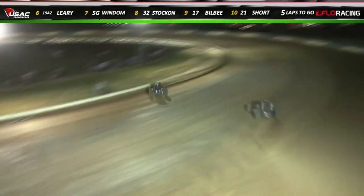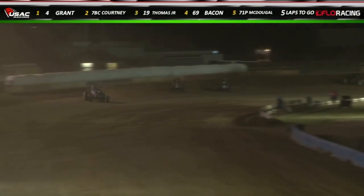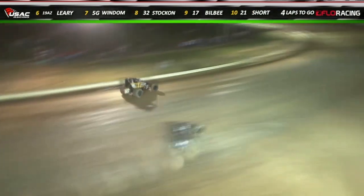On the restart, Tyler Courtney shoots to the inside of Justin Grant. Can Grant battle back on the outside? Indeed he can. Grant rim-riding his way back to the lead. Kevin Thomas Jr. shoots to the inside of Courtney and goes into the runner-up spot. We knew it was going to get wild and woolly here in the final 5 laps. Now Kevin Thomas Jr., he'll set his sail for the race lead.